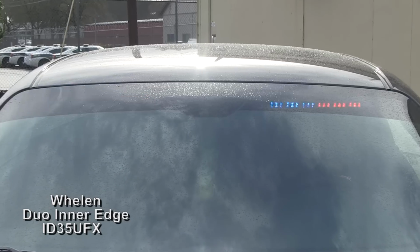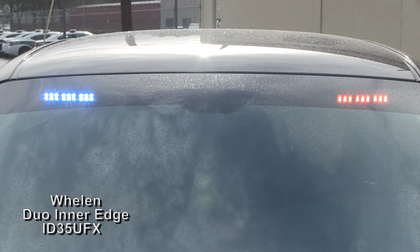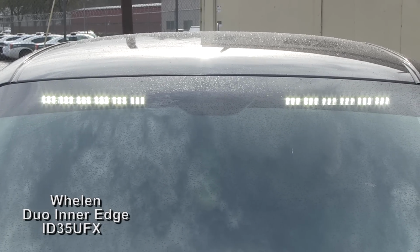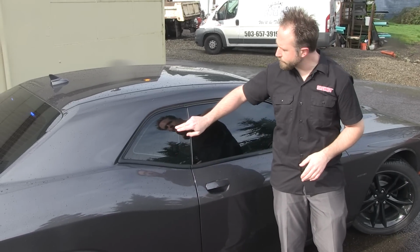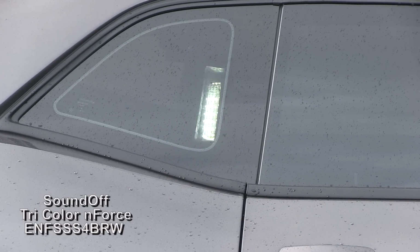A benefit of our Whelen Duo Inner Edge is bright red and blue for a warning footprint, and with the press of a button on our mini controller from Feniex, the operator can activate the full white takedown mode for lighting up the vehicle in front. For bright pop to the side of the Challenger, vertical mounted tri-color light heads, nForce from SoundOff Signal.